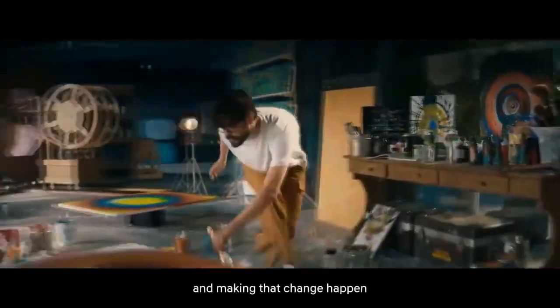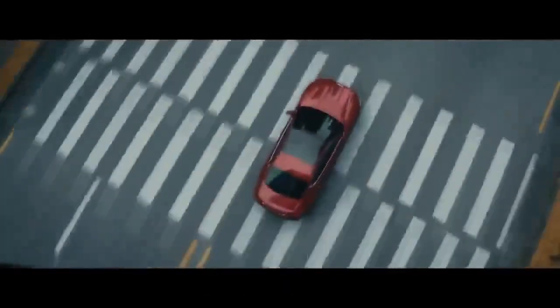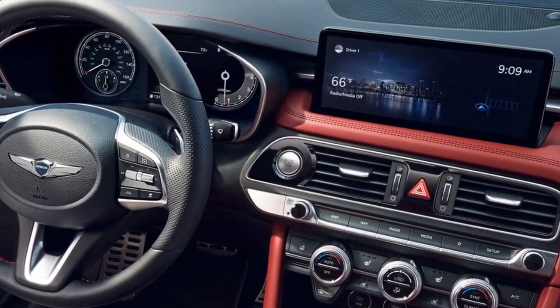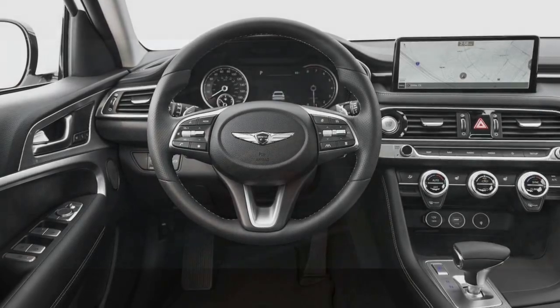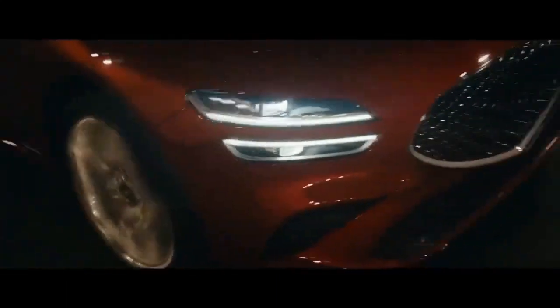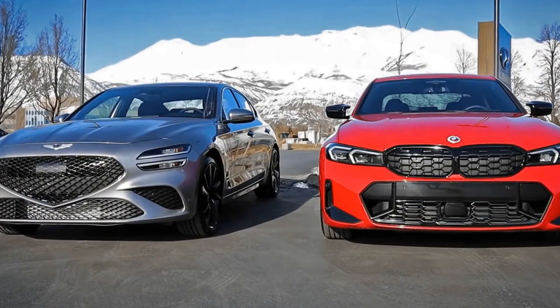3. Advanced technology. The 10.25-inch infotainment display is user-friendly and integrates seamlessly with the dashboard. It offers features like navigation, entertainment, and connectivity, along with Apple CarPlay and Android Auto compatibility. 4. Safety features. The G70 is equipped with a range of advanced driver assistance features, including adaptive cruise control, blind spot monitoring, and automated emergency braking, enhancing safety on the road. 5. Powerful engine options. The availability of a 365 horsepower 3.3-liter twin-turbo V6 engine provides a thrilling and sporty driving experience. It accelerates quickly and handles well on various road conditions.